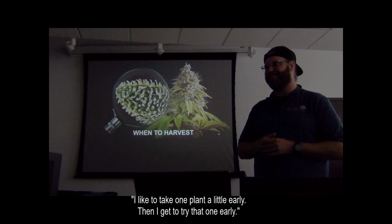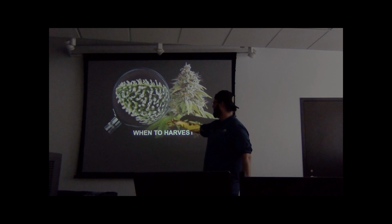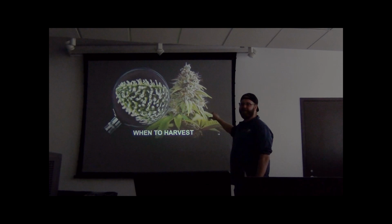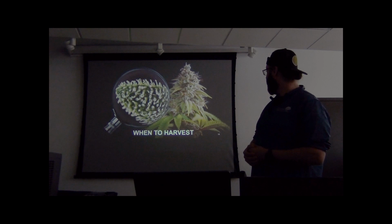Just don't microwave it if you're trying it early. It's never a good move. So the trichomes, as you probably know, start out clear, then turn cloudy, then turn to amber. I like milky cloudy with a touch of amber. The second I see it, I know that banana is starting to ripen, just like a banana goes from green to yellow to brown spots. Same with cannabis.